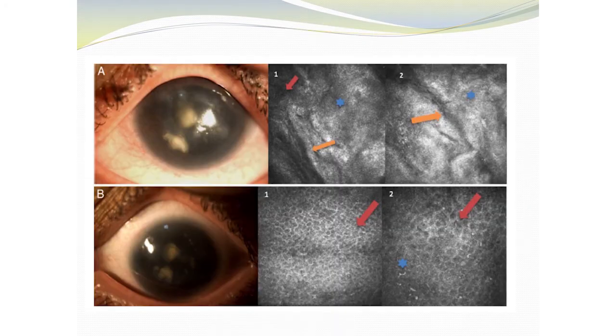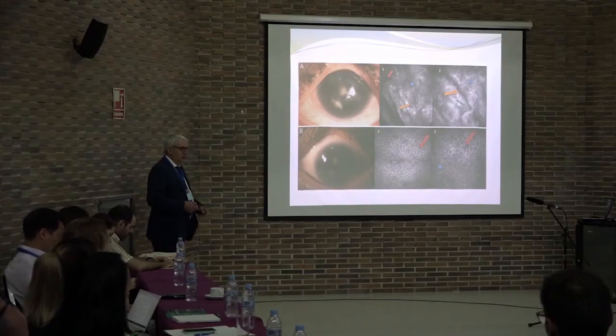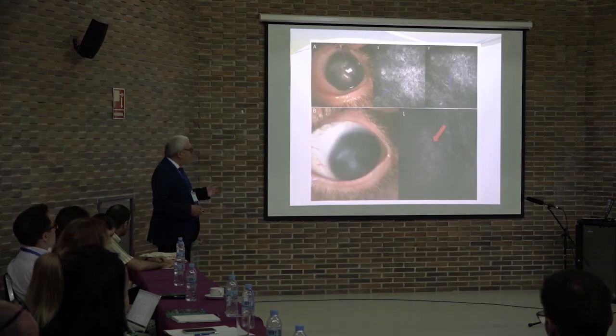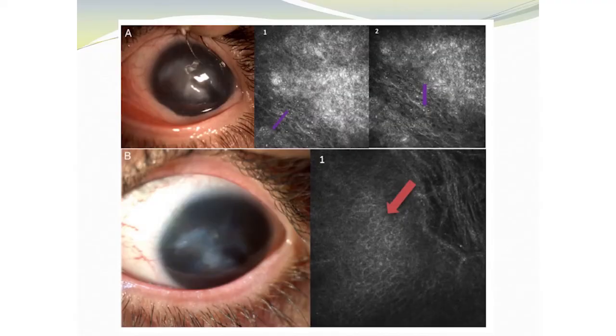We can see two cases of aniridic patients. This patient had wonderful results. You can see the corneal epithelium before surgery and after surgery. It is almost a normal epithelium. This case was worse. The result was not good, but the previous state of the patient was very bad.